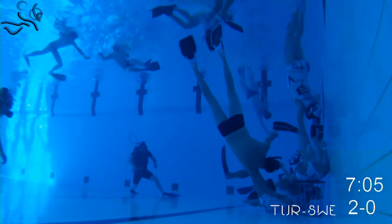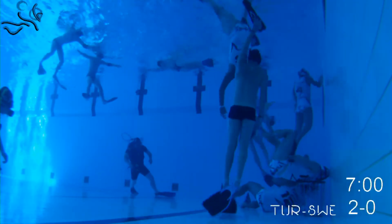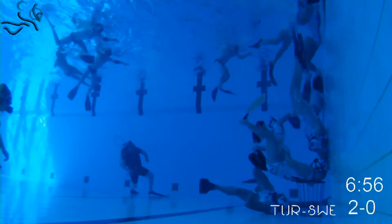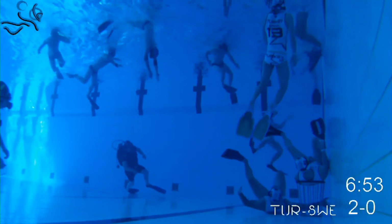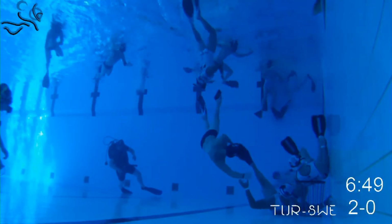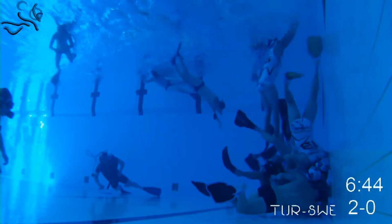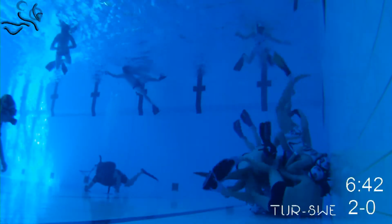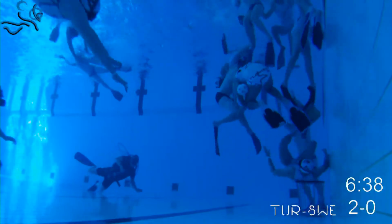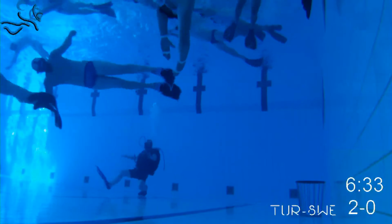Seven minutes remaining. After a frenetic start to the game, things have calmed down. Sweden's trying to make its attacks methodically and not lose the ball. Push off the wall. He's coming in. He's got his teammate. He's going to pass over to the other side. Instead, the ball's batted around and taken by Turkey.